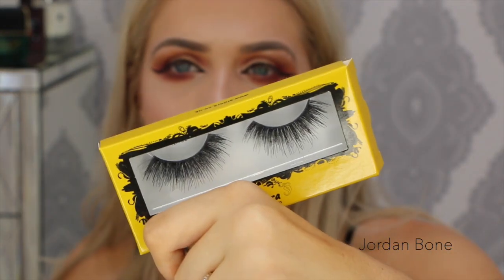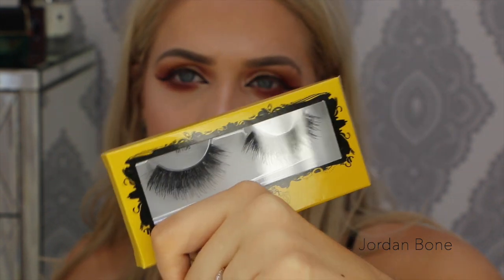These are the Eldora M106 lashes. They're really fluffy and full. So I'll apply these and then I'll be back.